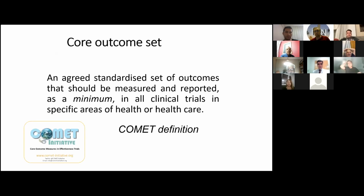So in terms of trial methodology, we have been trying to develop a core outcome set. This is really an agreed set of outcomes that should be measured and reported as a minimum. So this is not to say that we should only be measuring these outcomes that are included in the core outcome set, but this is just the minimum standard. And this would apply to all clinical trials or other high quality studies in specific areas. You may have seen the terminology used in the USA, which is common data elements. It's a similar concept.